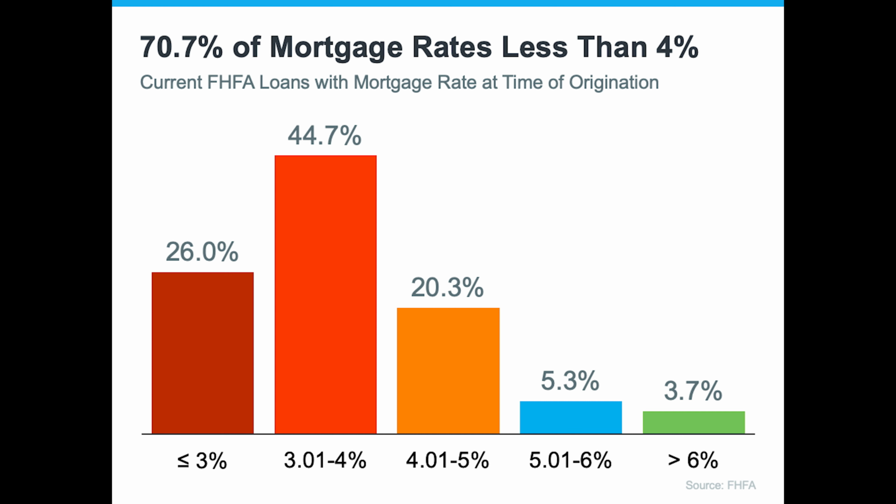Another major reason that people are not putting their house on the market is they have a low interest rate. How low? Well, over 70% of people have a mortgage less than 4%. 70.7% of the country has a mortgage less than 4%, and 20.3% have a mortgage interest between 4 and 5%.